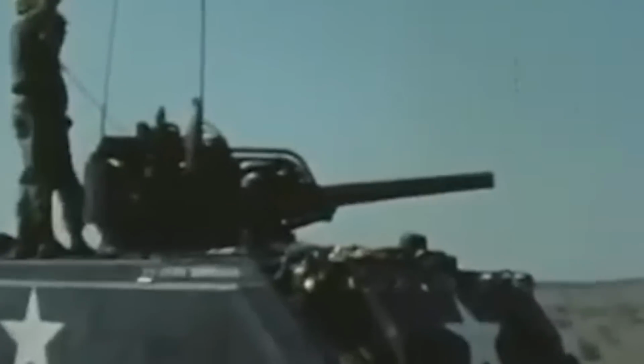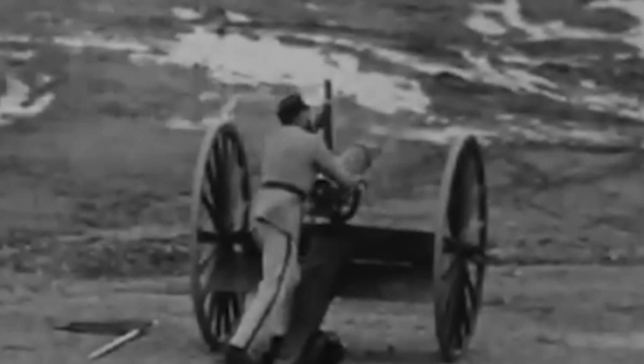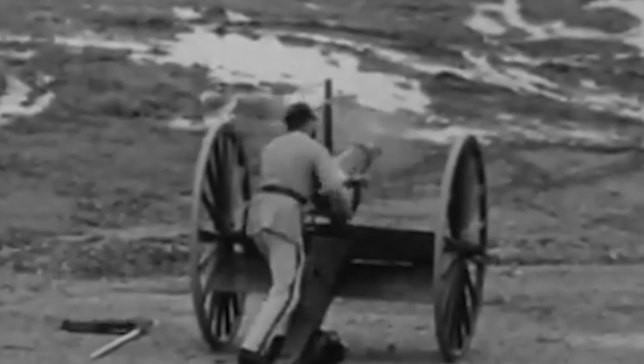So when the weapon responsible for the bump, the M61 Vulcan, was finally introduced at 6,000 rounds per minute, it shocked the military world. Even more shocking was that, while this might have seemed like cutting-edge mid-century technology, the weapon was actually an iteration of a nearly 100-year-old Civil War-era gun.